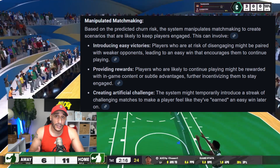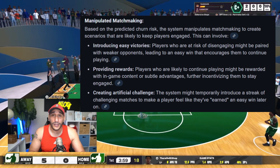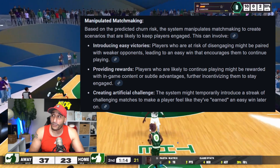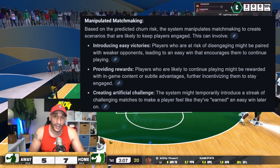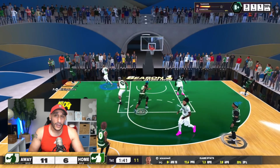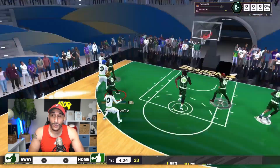Another way in which 2K tries to increase player engagement and keep you guys on the game is by providing rewards. Players who are likely to continue playing might be rewarded with in-game content or subtle advantages. Cap breakers, further incentivizing them to stay engaged. And the last bullet point says creating an artificial challenge. The system might temporarily introduce a streak of challenging matches to make a player feel like they've earned an easy win later on. Now you're gonna sit here and tell me you guys haven't experienced each one of these bullet points at the ultimate level on NBA 2K25. It's mainly why I feel engagement optimized matchmaking is so aggressive on this version of 2K. Accompanied by in-game dynamic difficulty sliders, forget about it. You never know what's finna happen out there.